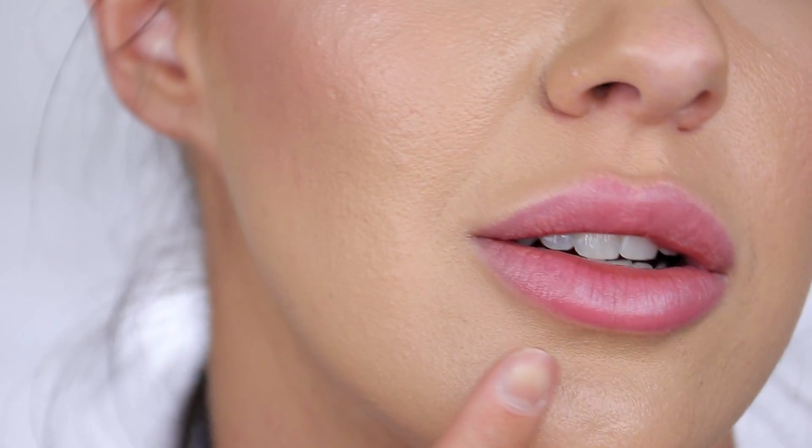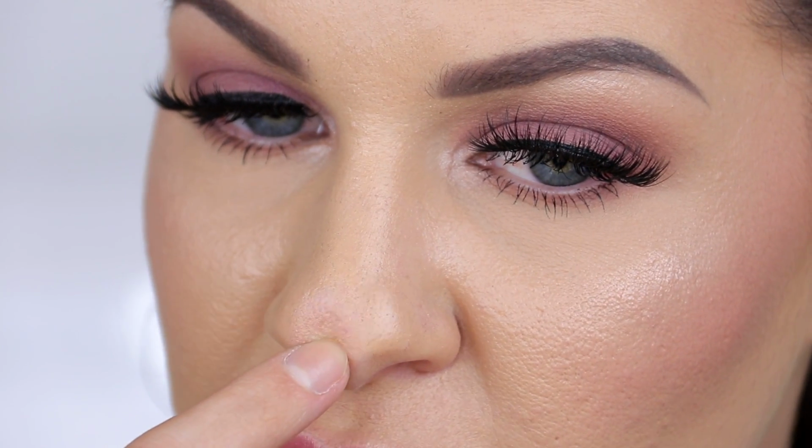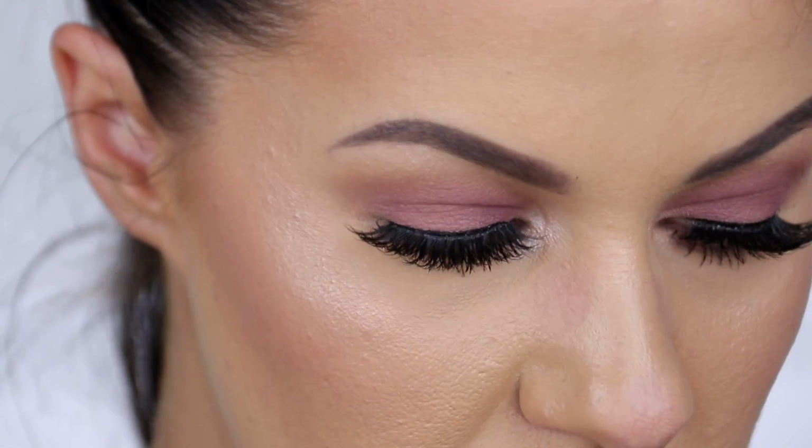Cakiness, texture all along my chin here. And it is by all means not transfer proof. Look at my nose. I touched my nose very, very lightly. Gone. Let's do another blot test.